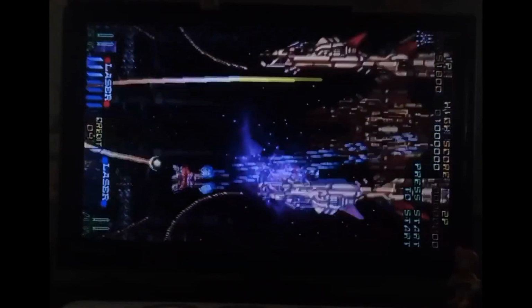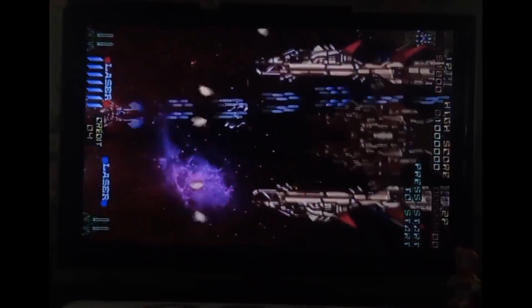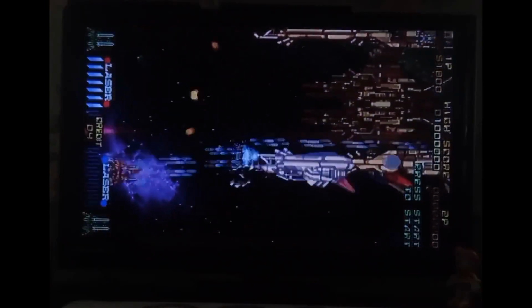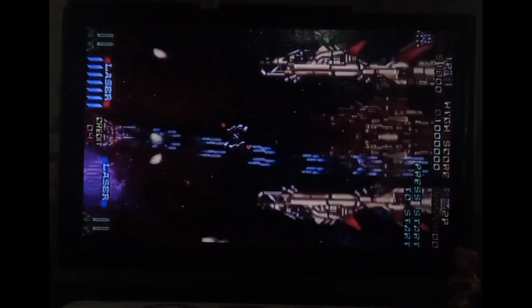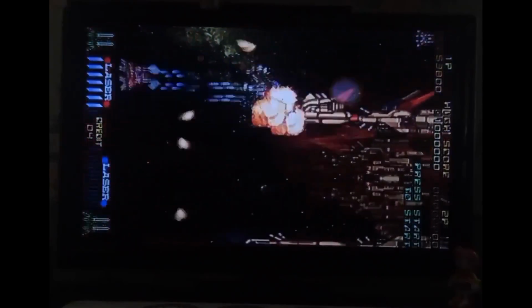Okay, well now we gotta do this boss battle again. It makes me feel like that boss from Gladius almost. Oh yeah, look at the background. It looks a little different. It's the same, but since it's a different angle, it makes it feel different.